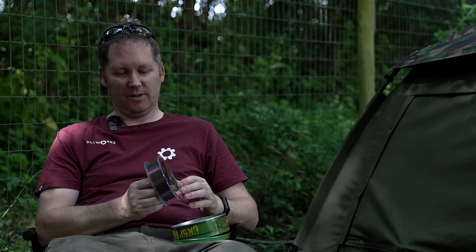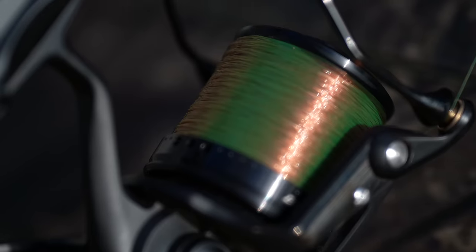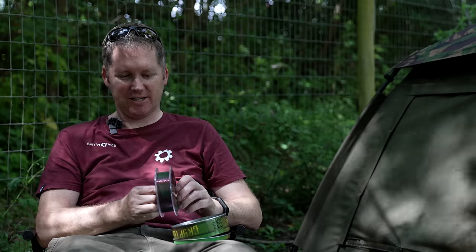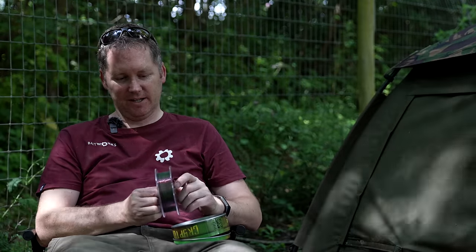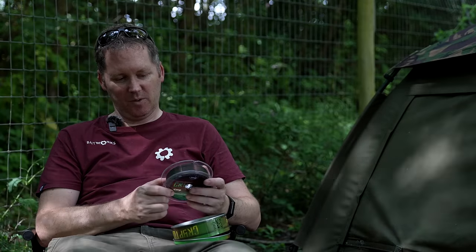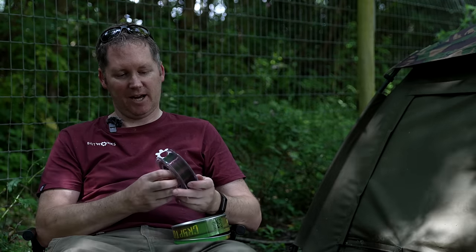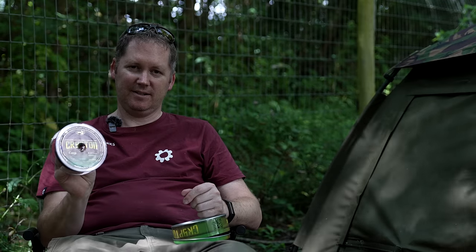What I would say with it as well is the colouring of it. When you first look at it, a lot of people think it's a funny sort of greeny colour. Depending on the light, it actually changes colour the way the light reflects off it. Sometimes it's a browny red, sometimes it's a green. I'm not put off by it at all. It disappears in amongst the weed and it sinks like a brick. Once it's in the water, it seems to just take on the colours of its surroundings, so it's got that chameleon effect. So yeah, absolutely perfect. And I'm using it today on this lake over at Burghfield Blue Pool. I've not had any cutoffs on the main line.